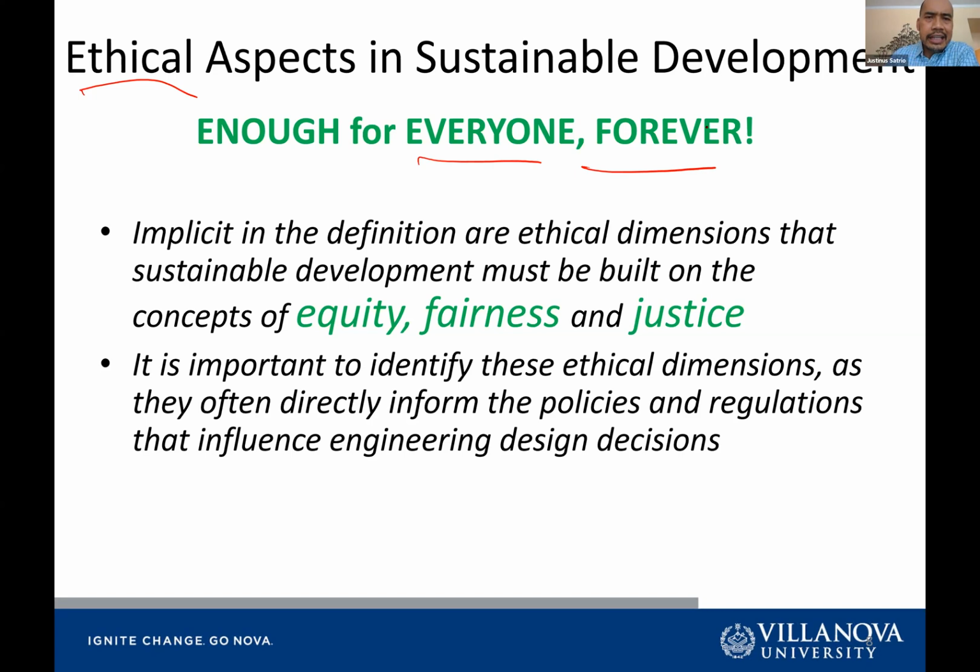So it is implicit in the definition. In the ethical dimension, sustainable development must be built on the concept of equity, fairness, and justice. Okay, there is another aspect that is really important. It is important to identify these technical dimensions, since they often directly inform the policies and regulations that influence engineering design decisions, or economic decisions. Okay.